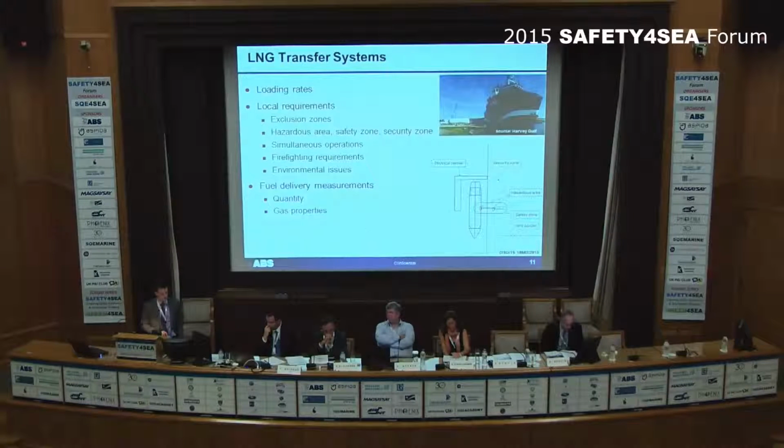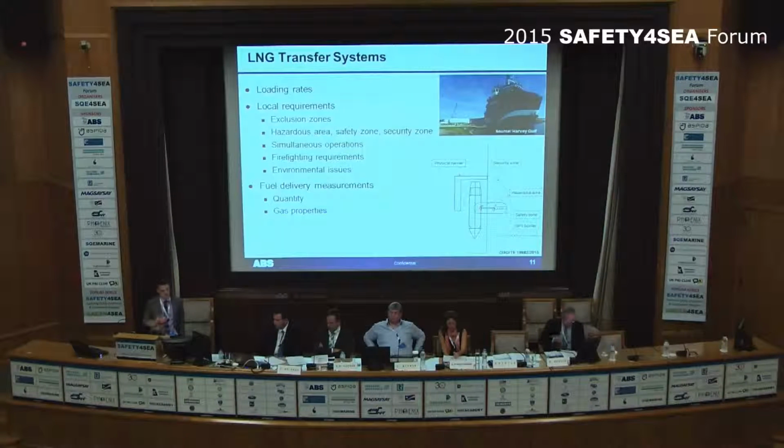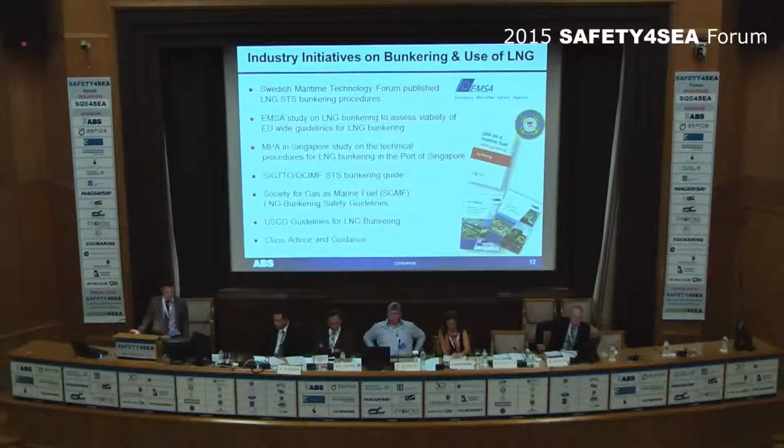Even if you don't do a ship-to-ship operation, when loading LNG from shore, either from a tank, from a shore tank, or from a truck, then again you need to look at several local authorities' requirements, meaning exclusion zones, hazardous areas, what simultaneous operations you can do during the bunkering, firefighting requirements, and so on. So there are many issues that need to be considered.